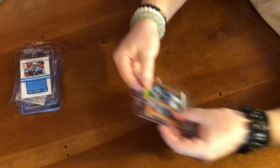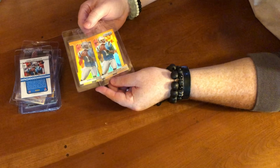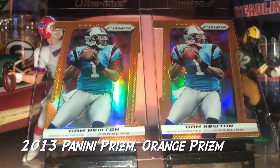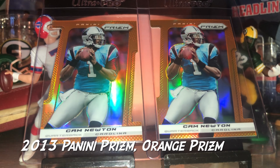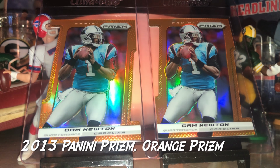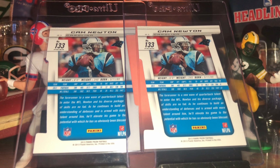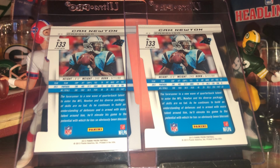All right, next up we've got two more Cam Newton Prizm from 2014. These are the orange die cuts. So same story here, looking for 10s on these. Those would be great to see come back and do really well for Joe. And again, hopefully we see Cam Newton do a little bit better for Joe as well as a Patriots fan, right?